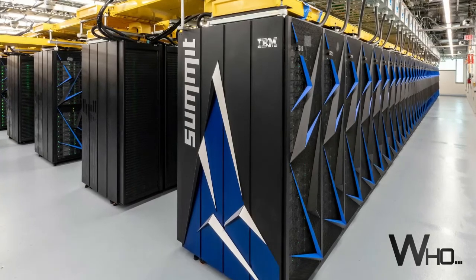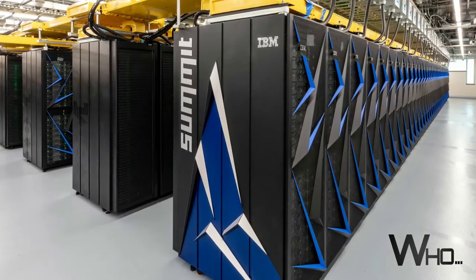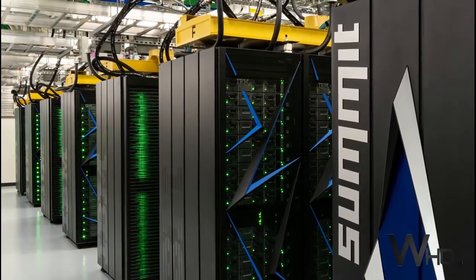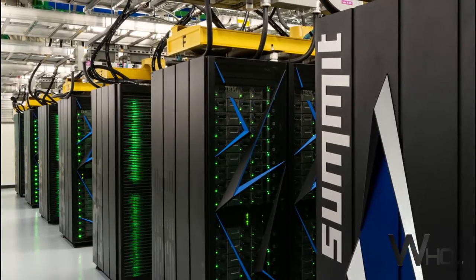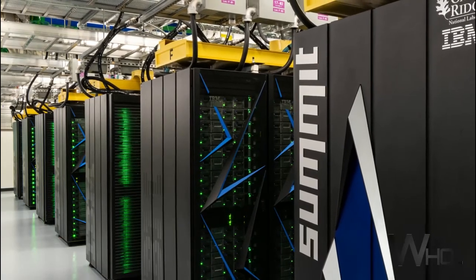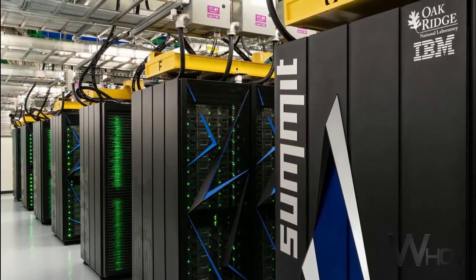It is also the world's third most energy-efficient supercomputer, with a recorded power efficiency of 14.66 gigaflops per watt. Summit's 4,600-plus servers, which take up the size of 2 basketball courts, house more than 9,200 IBM Power9 processors and over 27,600 NVIDIA Tesla V100 GPUs. The system is connected by 185 miles of fiber optic cable, and it consumes enough power to run 8,100 homes.